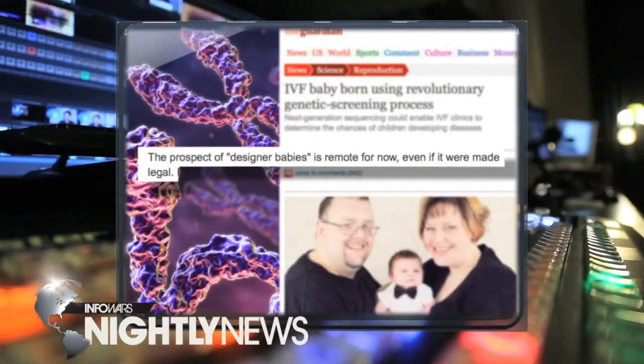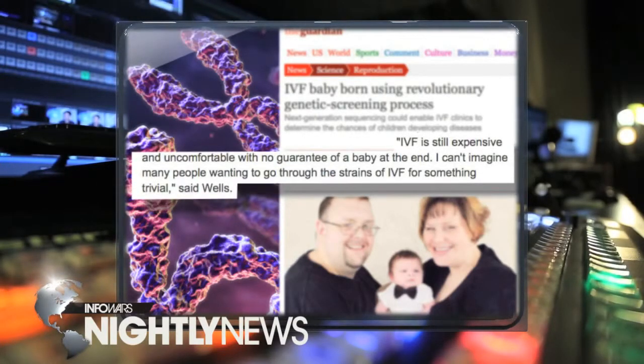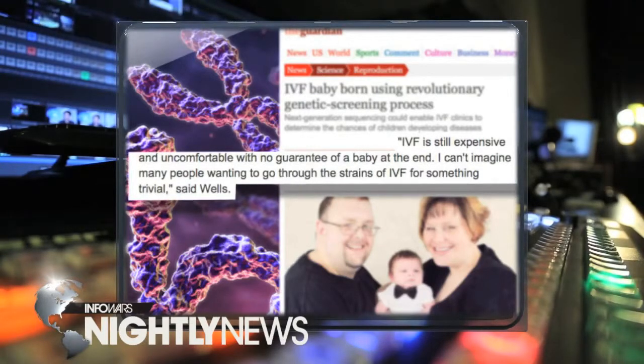Baby Connor demonstrates how next-generation sequencing is poised to transform embryo selection. But the prospect of designer babies is unlikely anytime soon. According to fertility specialist Dagan Wells, IVF is still expensive and uncomfortable, with no guarantee of a baby at the end. "I can't imagine many people wanting to go through the strains of IVF for something trivial."